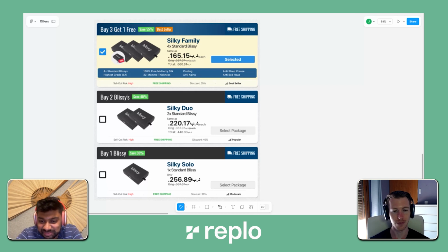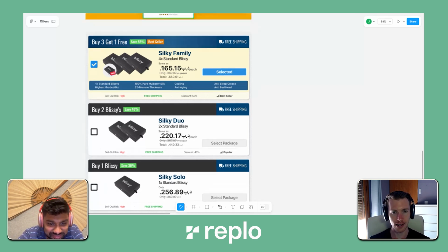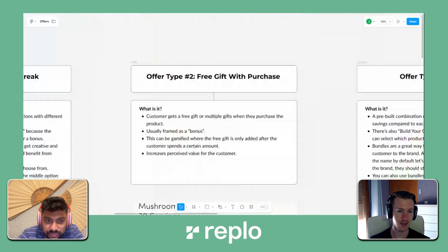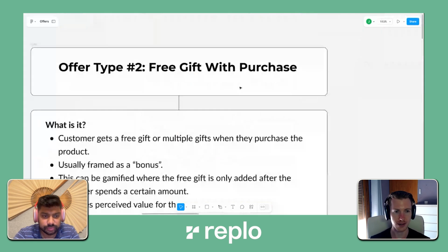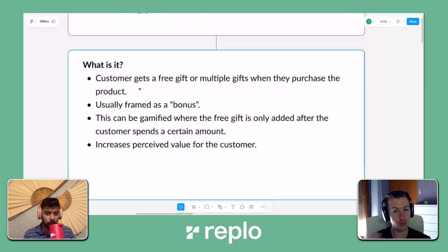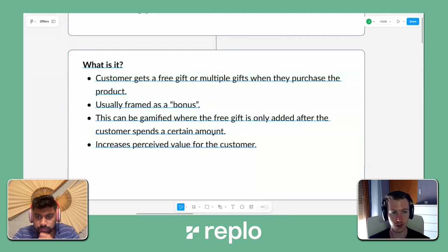Let's move into the next offer type, which is free gift with purchase. This one is very, very simple. It's pretty self-explanatory: a customer gets a free gift or multiple gifts when they purchase the product, usually framed as a bonus. That is the gift. And this can be gamified, where the free gift is only added after the customer spends a certain amount, and it increases the perceived value for the customer as well.